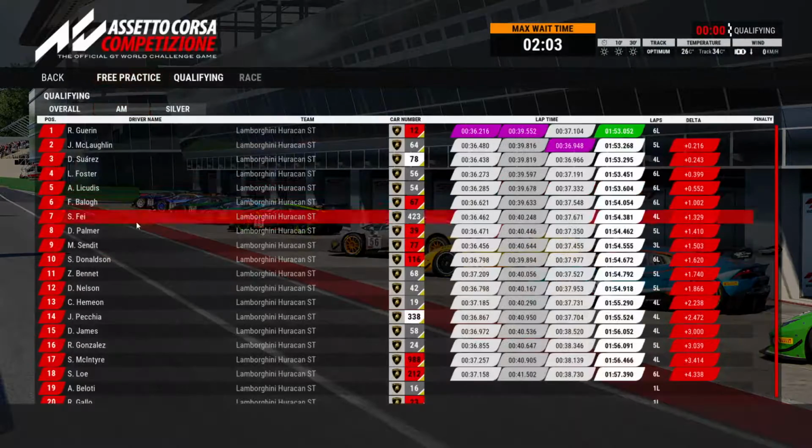But yeah, okay. So very interesting. Well, looks like qualifying has ended with Rachel Guerin up front. That is not too surprising. We had a little bit of shakedown last week, and she was pretty dominant up front.